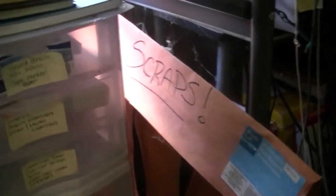This right here, as you can see, is scraps. That's all scrap paper. So if I ever run out of scrap paper up here, I can always just pull some more down there.